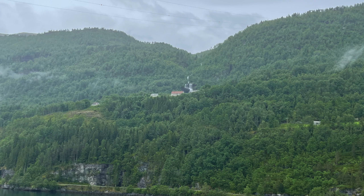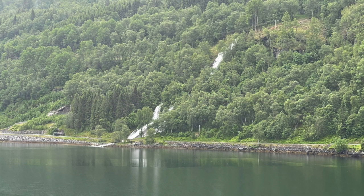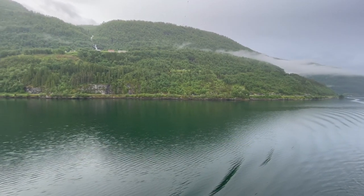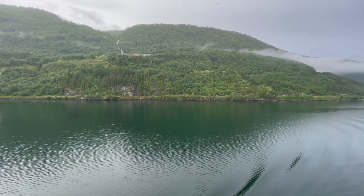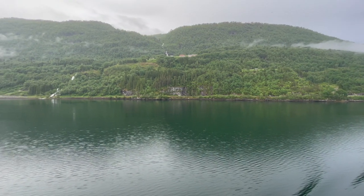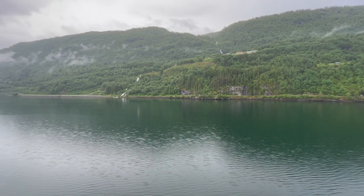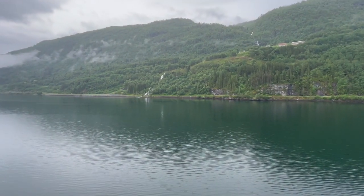This was a very small port, so although there was another ship in with us, we were the one that went to the dock. The other ship did have to tender, so we were quite glad that it was not ourselves that needed to tender. It was really, really beautiful, as you can see, and the waters were so still and so beautiful to see. But we decided to have a nice slow walk around the ship as we started to get towards the dock and really take in exactly where we were.